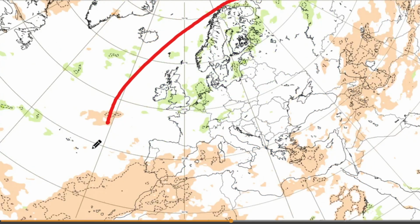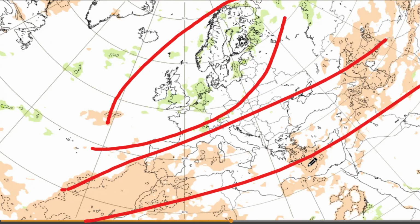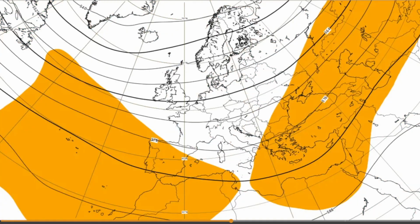Weaker signal, but yeah, it looks the same through there, wetter still, and then drier for the south. Looks the same once again. So not much change with that. Temperatures for week 3, we're looking similar again. Still looks quite cool through that sort of sector for the UK, Ireland and Iceland.